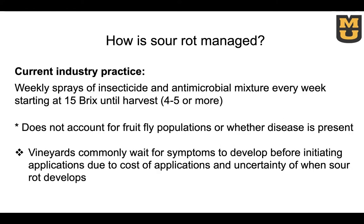So sour rot is managed in Missouri using a current industry practice of weekly sprays of insecticide and antimicrobial cocktail every week starting at 15 brix until harvest, which can be 4 to 5 or even more sprays depending on the season. This does not account for the fruit fly populations or whether a disease is actually present. And so vineyards commonly wait for symptoms to develop before initiating applications due to the cost of these applications and uncertainty of when sour rot actually develops in their vineyard.